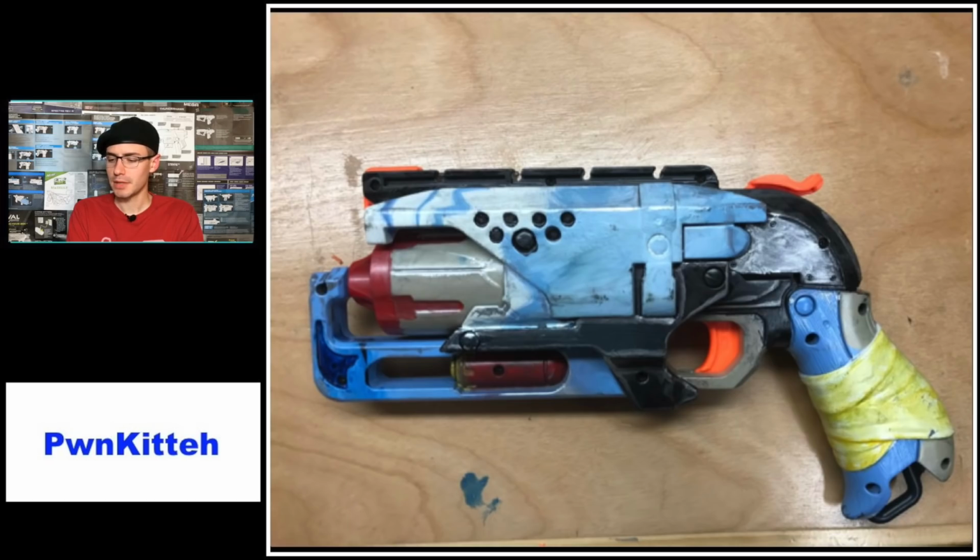Pone Kitty. Dang it. How many colors is too many colors? This blaster, like the name suggests, is how I found out how many colors is too many for a paint job. Combine that with my first attempt at weathering, and it's absolutely hideous. The blaster itself has an NF Strike spring upgrade, which makes it hard to prime one-handed, and it was retired from the job it was supposed to have as soon as it was finished.